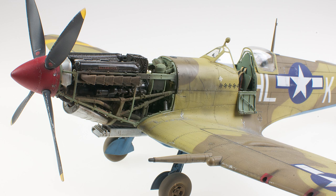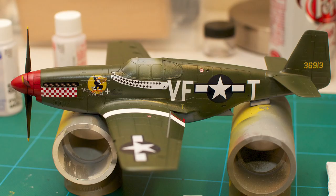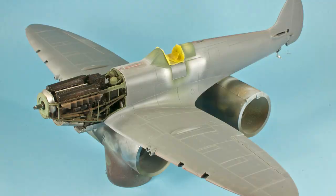Number two. Variation is the spice of life. Fast forward a year, and I was working on Tamiya's masterful 1/32nd scale Spitfire Mark VIII. This wasn't my first 1/32nd scale kit, or my first Tamiya kit, or my first time working with a new paint, or any of that kind of stuff.